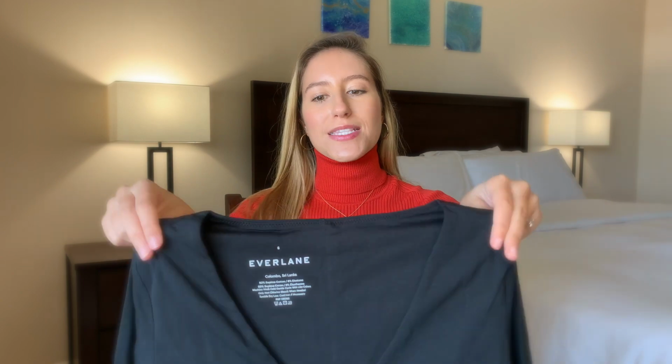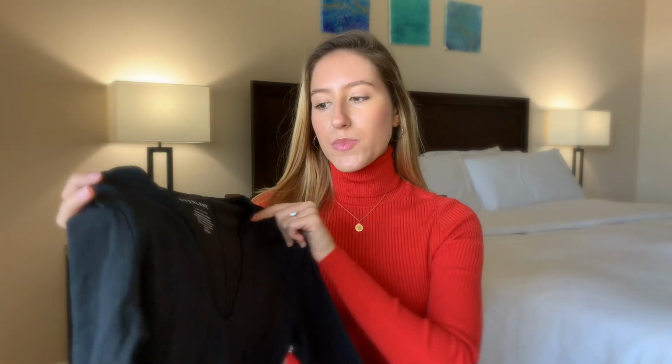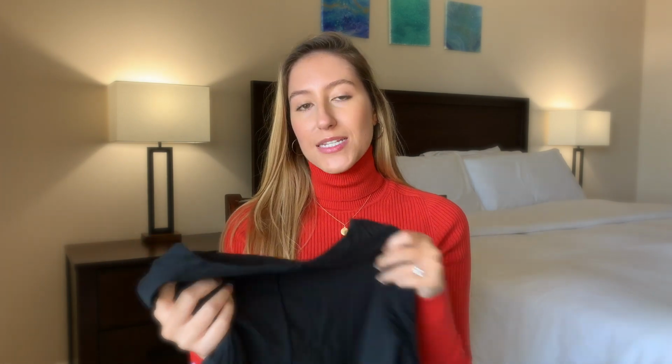Okay, so in the same vein of base layers, the next piece that I have to show you is the long sleeve V-neck bodysuit. I have this here in the black color and in a size small. What's nice about Everlane bodysuits is that they usually offer both thong and bikini versions of most of their bodysuits. This one, I personally got it in a thong because I don't like to see the panty line when I'm wearing jeans. And the material of this bodysuit is 92% Supima cotton and 8% elastane.